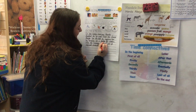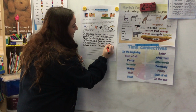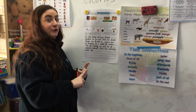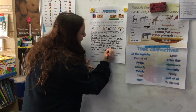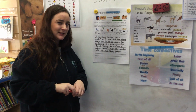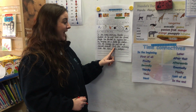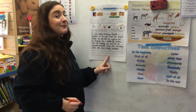First, my time connective. First, the monkey. First, the monkey took the blue fluffy jumper. Two adjectives. Blue, fluffy jumper. What do I need at the end of my sentence, Puffins and Penguins? You're right, full stop. Now, I've used my time connective first. And I have used blue fluffy to describe my jumper. So I have used my adjectives.